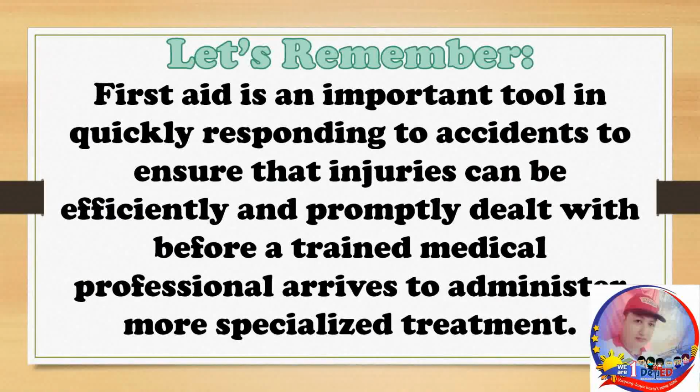And that sums up all the lessons for all the PE modules this second quarter. Just remember, first aid is an important tool in quickly responding to accidents to ensure that injuries can be efficiently and promptly dealt with before a trained medical professional arrives to administer more specialized treatment.